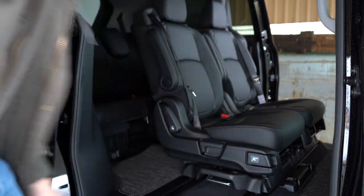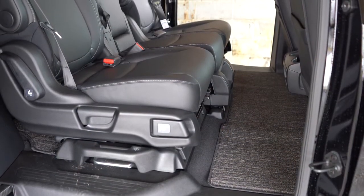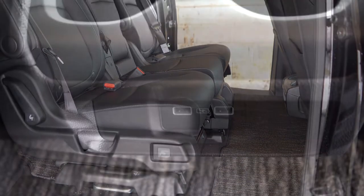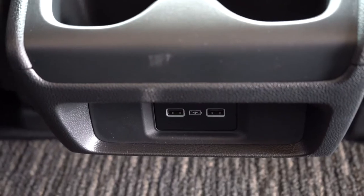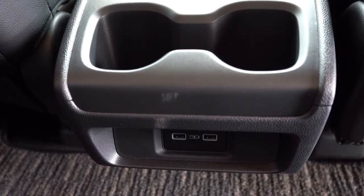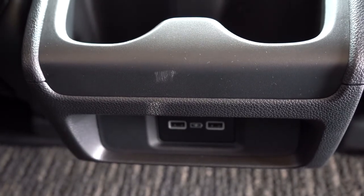So I love that. And in addition to that, of course, you get front seat back map pockets back there. You're going to have a ton of cup holders. You do, in addition to that, also have two USB charging ports. I love that, because of course, with the Odyssey, you're going to have kids in the back, and they're going to want to charge up their tablet. So yes, there are two USB charging ports for that. So absolutely love that as well.